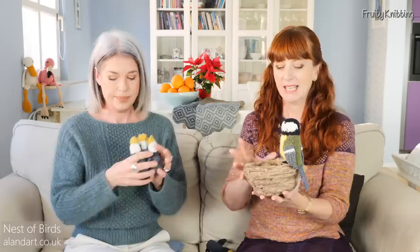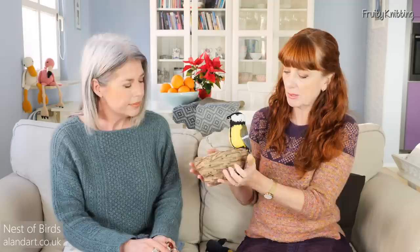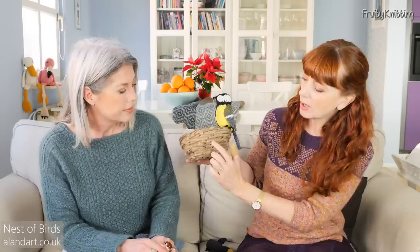You start with the nest and it's knitted in a chunky tweed yarn. There's two layers to the nest and you stuff in between the layers with some toy stuffing and that just helps to keep it erect and to make it nice and soft and cushy. You can see inside the inner lining is done in stocking stitch and that's just to make it nice and smooth like a real nest is. And on the outside it's reverse stocking stitch and then you embroider long straight stitches in a slightly darker, thinner yarn and that's to resemble twigs.